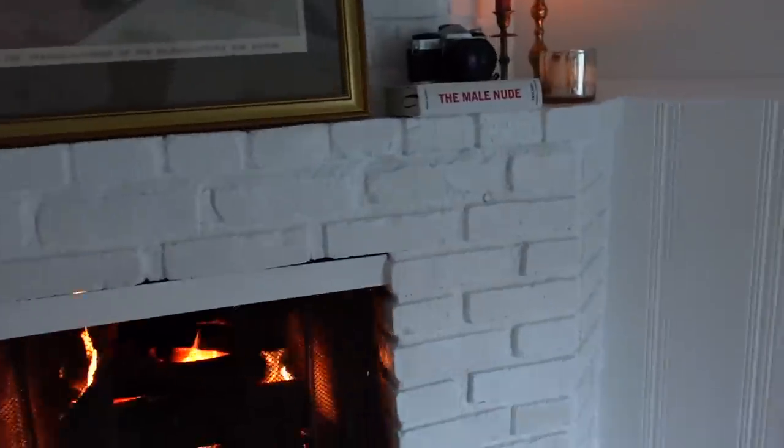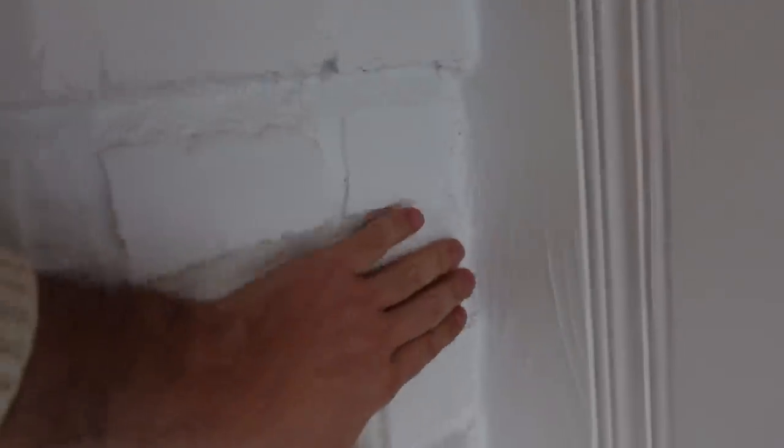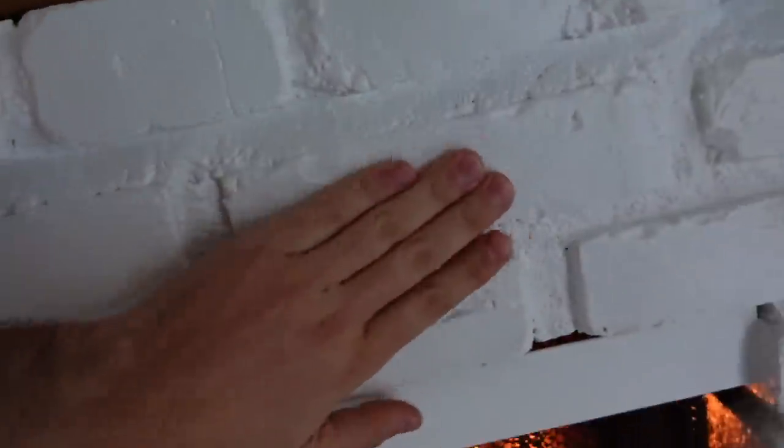I painted this the same color as the white paneling and it looks so good. I also filled in all the cracks. This was all cracked here and spiders were coming through from outside, and wind, and it looks so beautiful. I just love it. It's really fresh and white. I did a semi-gloss so I can just wipe it, which is nice.